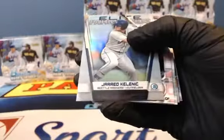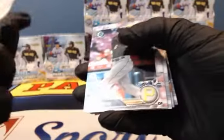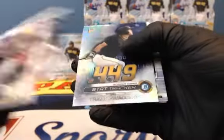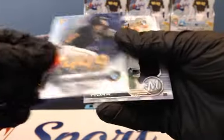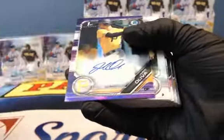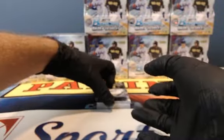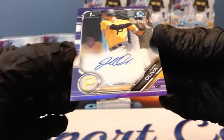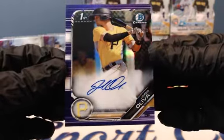Arizona insert. Jared Kelenic, Elite Farmhands. Travis Swaggerty, Stat Tracker. Yeah, finally, color. To 250, purple. 229 of 250. Jared Oliva. First Bowman.